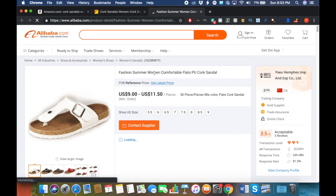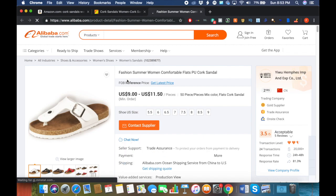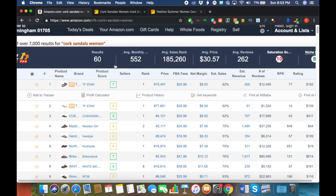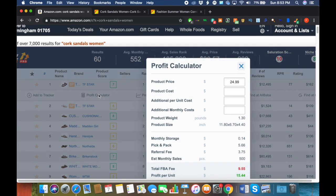So let's say that we're getting these for $10 if we're ordering high enough quantity. Now keep in mind with something like sandals, they do have different sizes, so that's always something to keep in mind when you are ordering. You're going to have to order a little bit of each size and then see which size makes the most sense to reorder if you do decide to go with something like this. So we can see cork sandals, so we'll say we can get it for $10 from Alibaba. Now it's not the exact same one, but let's just say for this example's sake that it is.